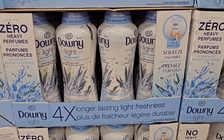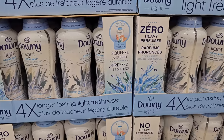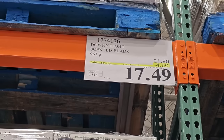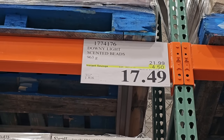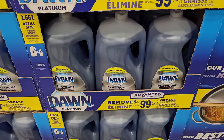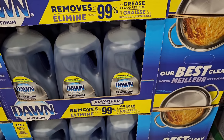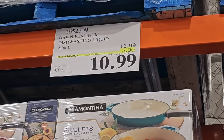This Downy light is one of my favorites, so it wasn't on my shopping list, but I am gonna pick it up because the sale is on and I'll definitely be using that in the future. I highly recommend picking up items that you know you go through often. Get them when they're on sale. You'll definitely save a little bit more every time you do so.